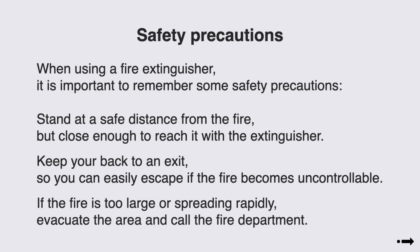Safety precautions. When using a fire extinguisher, it is important to remember some safety precautions. Stand at a safe distance from the fire, but close enough to reach it with the extinguisher. Keep your back to an exit, so you can easily escape if the fire becomes uncontrollable.